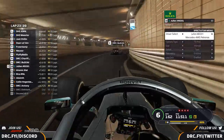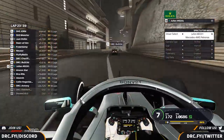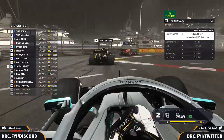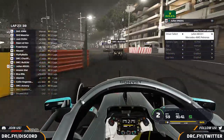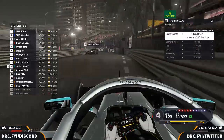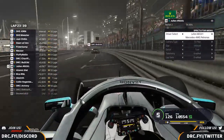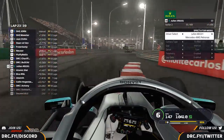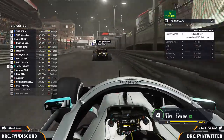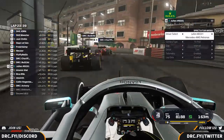Obviously this is the track where you need grip in the downforce department, and if you're getting too close, then you're not going to have as much grip. Too close to the car in front, you're not going to have as much grip. It's going to affect you in those corners, particularly the faster corners like here. If you don't have any front end grip, you just don't go anywhere really.